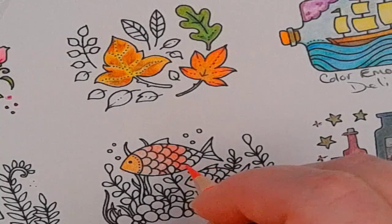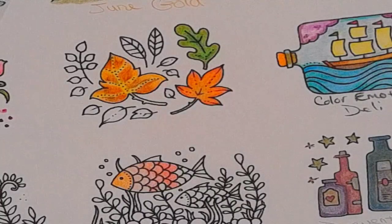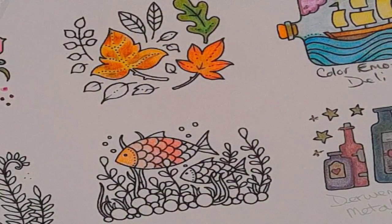I do apologize. My dog is deciding that she's got a hairball to hack up. And I'm going to check that because I think my autofocus is on, because it keeps on going in and out of focus on me. So I will check that here in just a moment.